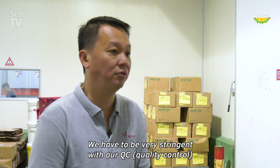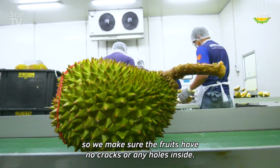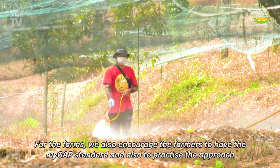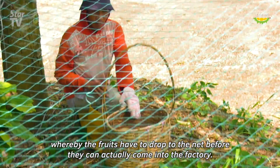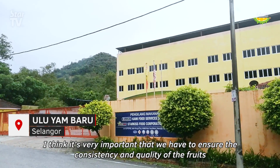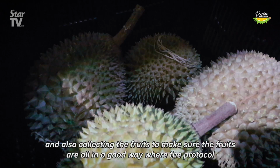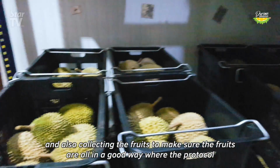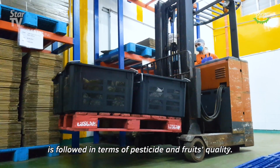We have to be very stringent with our QC control. So we make sure that the fruits have no cracks or holes inside. For the farm, we also encourage the farmers to have the GAP standards and to practice that the fruit has to drop to the net before it can come into the factory. I think it is very important that we ensure the consistency and the quality of the fruits, and that all the protocol between Malaysia, DOA and GACC is followed in terms of pesticide and fruit quality.